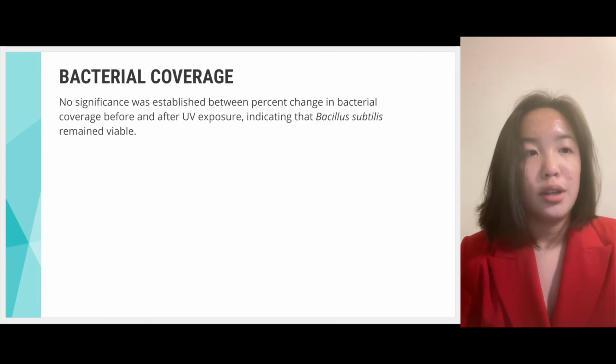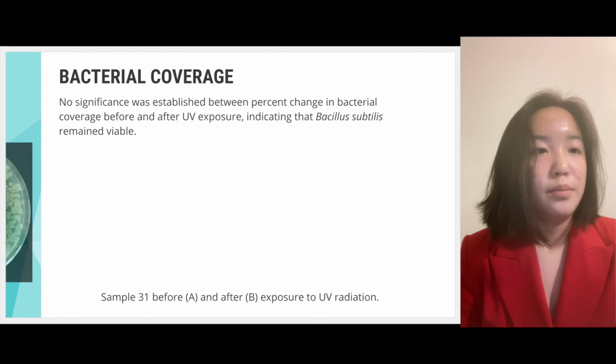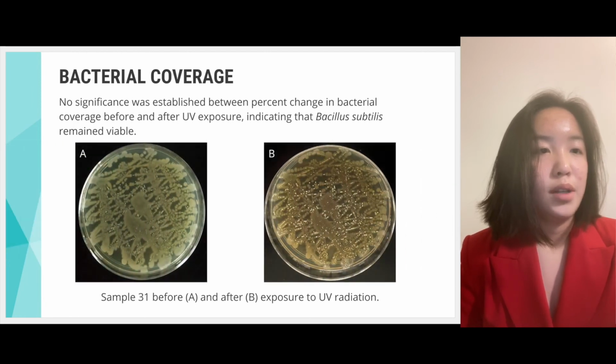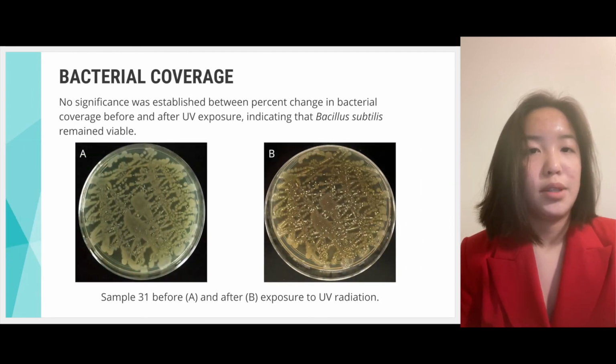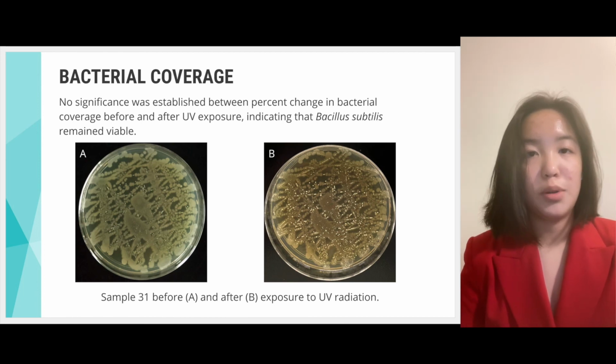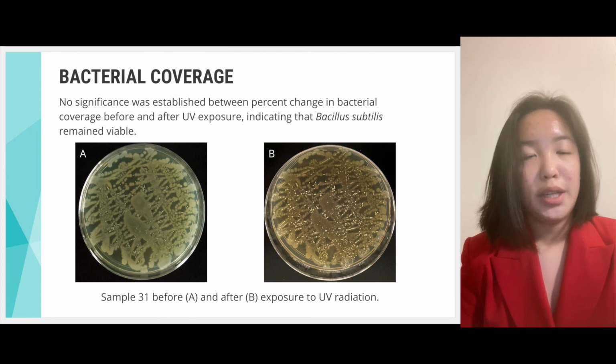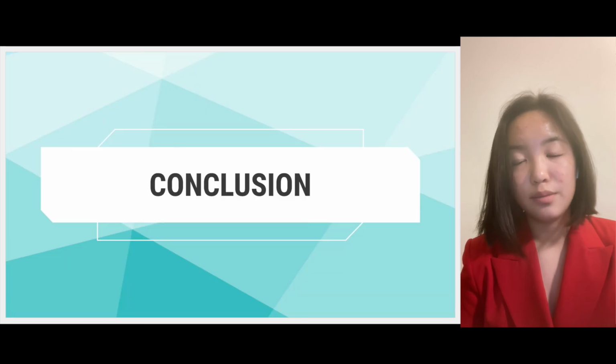Bacterial coverage did not significantly change during UVC exposure, indicating that Bacillus subtilis remained viable. Shown here is an example of coverage before and after UV exposure. Health of Bacillus subtilis must be maintained during UVC exposure to continue the biodegradation process. Further studies on PET biodegradation would be necessary to explore other environmental factors affecting the degradation process.